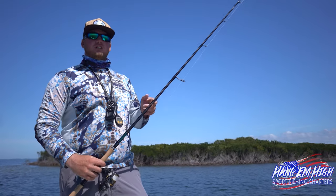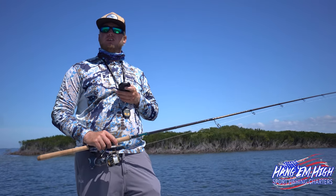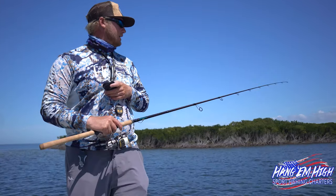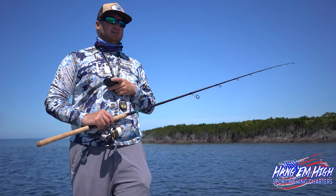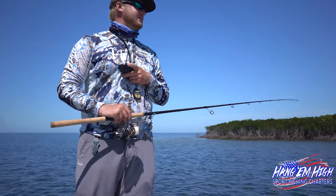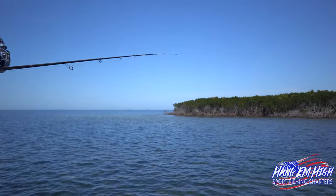So we've caught some trout, we caught a couple nice triple tail and a couple throwbacks, and now we're gonna move to snook. And with that being said, we're gonna pull up here. We got a couple of spots where I know there's some schools of fish. We're gonna throw some live baits out there and hopefully get them to work for us. All we gotta do is get a couple to bite, and once you get one to bite, you can get the rest of them to go. So see how it works out for us.